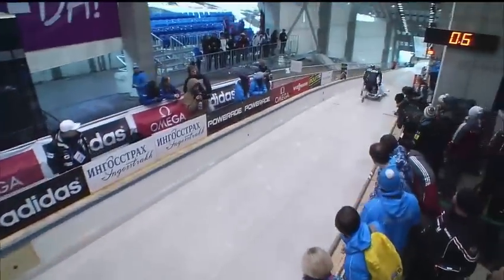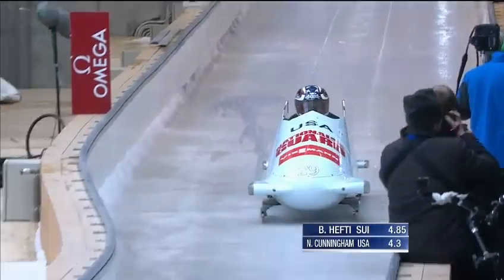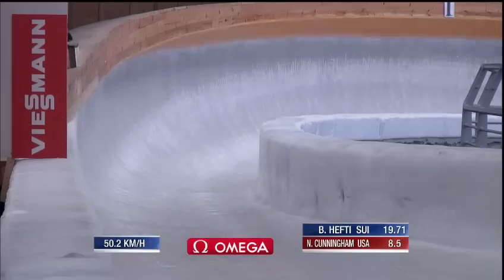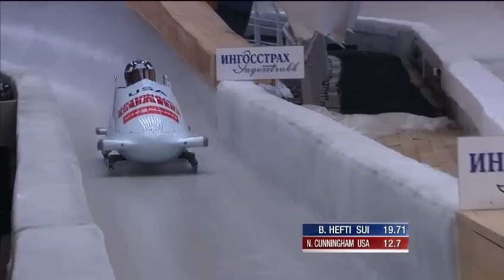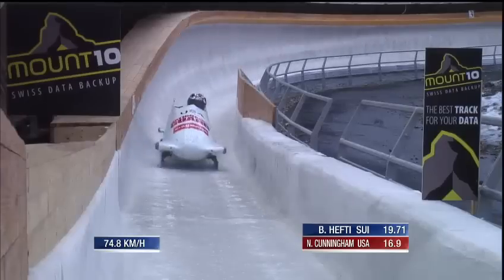Dallas had the fastest push from the brakes as far as the American brakeman went at the beginning of the season. He didn't race at World Championships, and I know he's itching to race here. 490, pretty good start here. Yeah, absolutely. Ties Holcomb and Langton except for 100. 50.2 first corner momentum as well. That is great power in the sled.